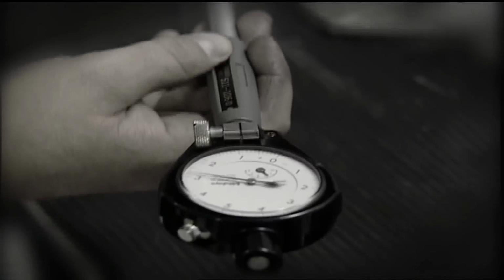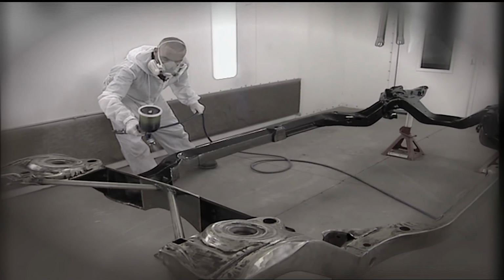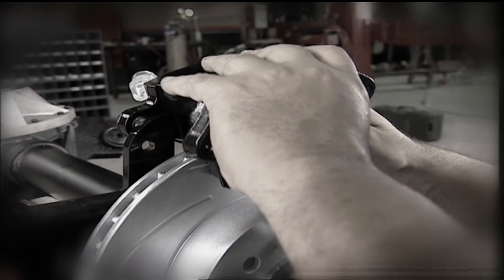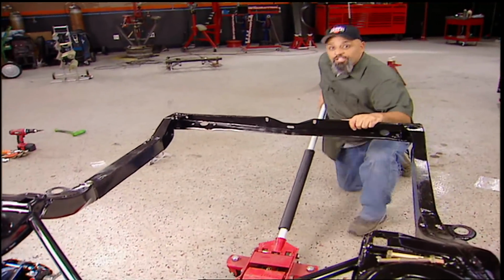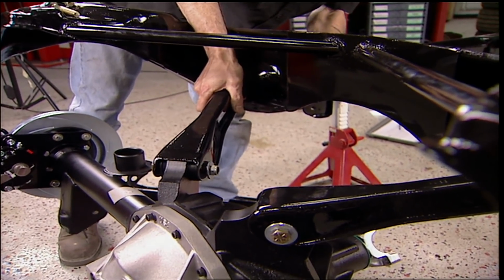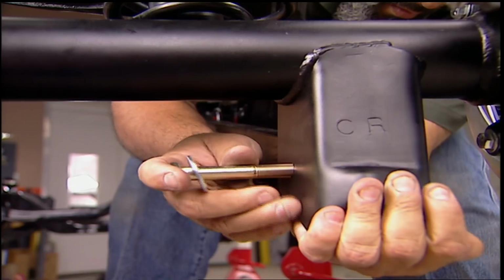Earlier in the show, Butler Performance took our 326 and turned it into a 375. Back at the shop, we assembled it and ran it on the dyno. The frame was painted, the front suspension was installed, axles went in the rear end, and disc brakes all the way around. The frame is just about ready to go on the ground. Our original trailing arms are good to go. It's time to install the rear. With it lined up and the upper trailing arms on, I can now put in my stock springs, and then attach the lower trailing arms from the axle to the chassis.